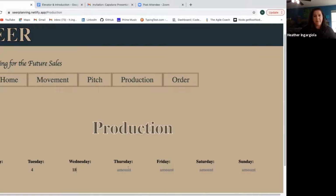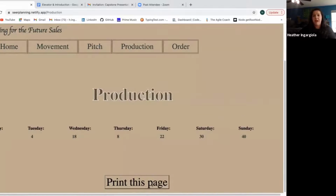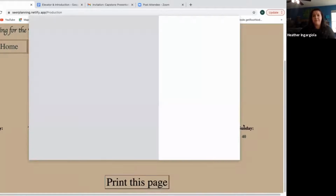See, Wednesday I went up because we had 0 pitch on that one. And Thursday, since we only sold 4, we pitched out 0. We're going to go ahead and double that. Now Friday, I'm going to go ahead and take it to 22. And then Saturday, and Sunday, we're going to go crazy with 40. Okay, so I have my production numbers in. Now I'm going to go to the bottom and I'm going to click print this page.